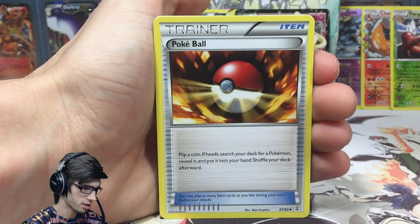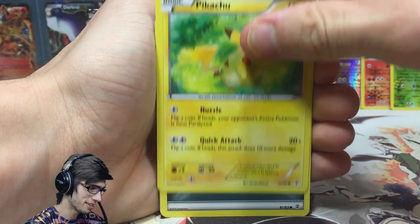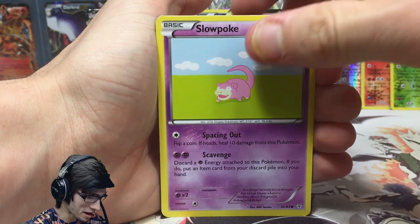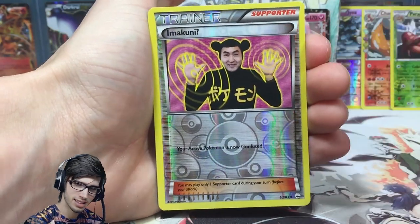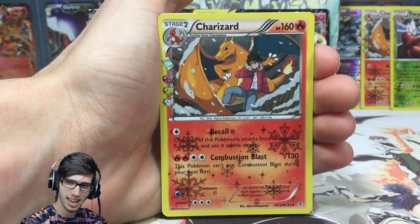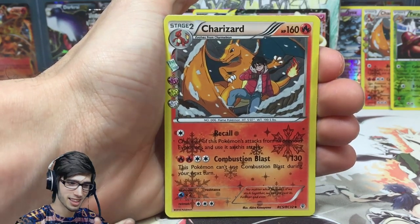But we've got a Persian, Pokeball, Magma. Even just to pull one would be a-okay with me at this current point of the box where we've got four packs left after this one. But we've got an Imikuni reverse. So this is only the second Imikuni of the box. Then we've got a Charizard, once again. I said we would not see many of these, but we've seen more of them than, like, anything at the moment.